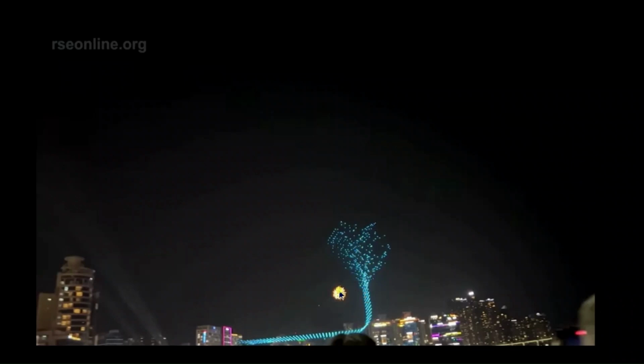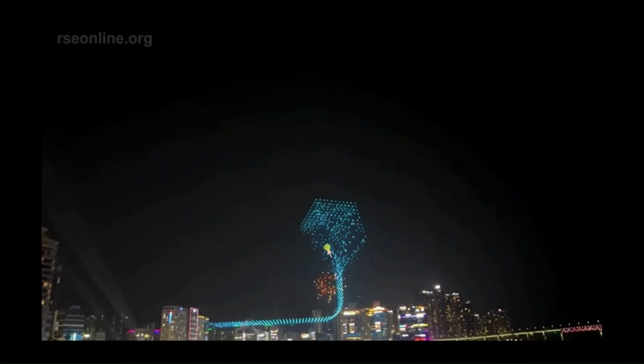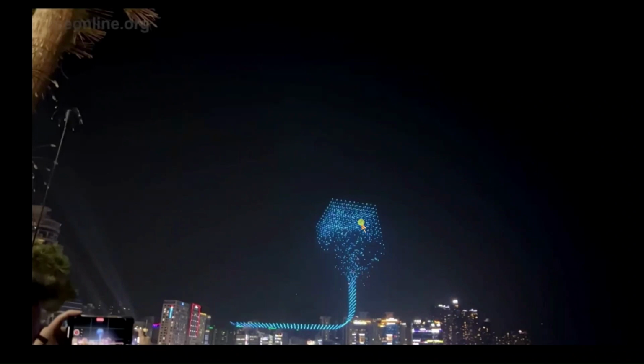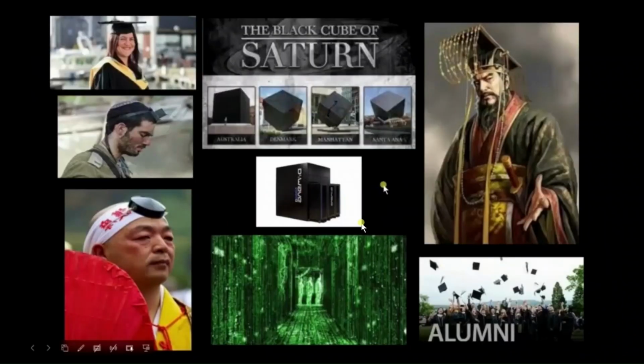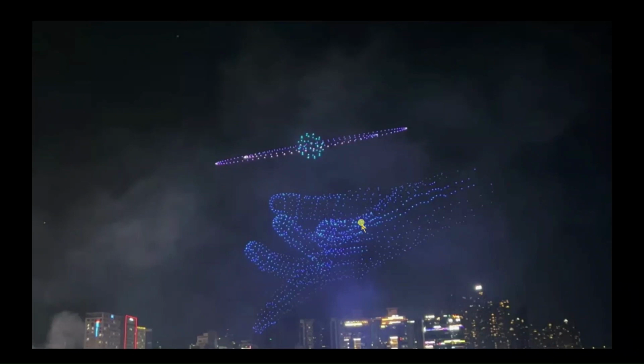So we watched how this tree with this golden orb started to merge this tree into a cube. This tree merged into a cube, guys, in the New Year's fireworks. This, of course, we'll recognise as the black cube of Saturn. The black cube, I'm sure a lot of you are familiar with. And some people are very right to be cautious. It then switched to the hand controlling Saturn, just like the hand that we see controlling in the iPet Goat videos, the Puppet Master, just like we see in the Altamira caves.